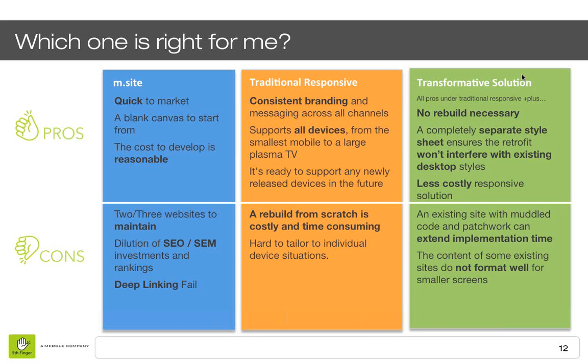The downsides of the M.dot site is that you end up with maybe two or even three websites if you go for a T.dot for your tablet site, two to three sites to maintain. You definitely dilute your SEO and SEM investments because you have multiple domains to then optimize for. And deep linking is definitely often a failure unless you do a lot of redirection work. Deep linking is a real pain point to have email newsletters link through and be optimized when they land on a landing page versus social links as well. It can be a challenge. So that's the M.dot site.